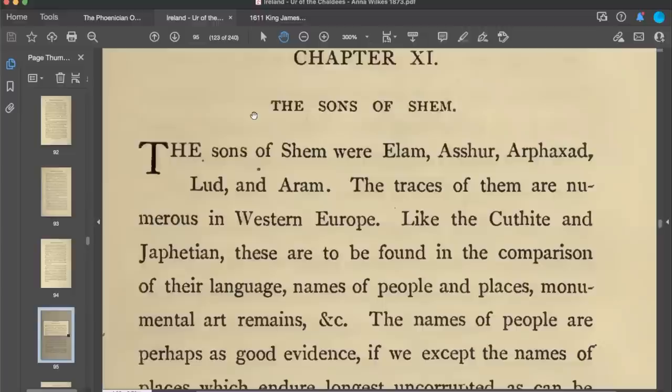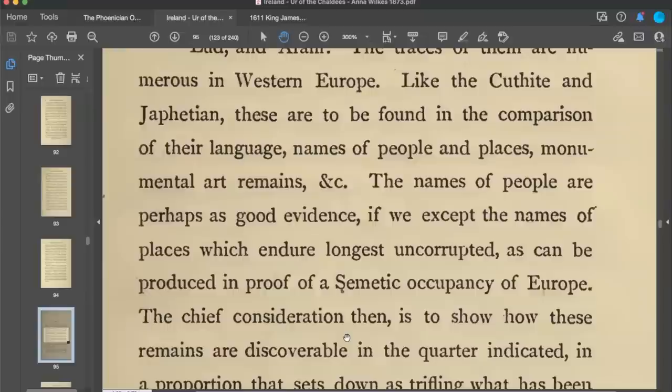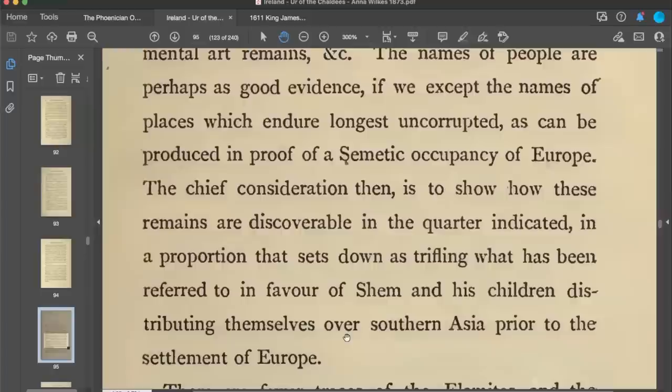Like the Cushite and Japhetian, these are to be found in the comparison of their language, names of people and places, monumental art remains. The names of people are perhaps as good evidence, if we accept the names of places which endure longest uncorrupted, as can be produced and prove of Semitic occupancy of Europe. The chief consideration then is to show how these remains are discoverable in the quarter indicated in a proportion that sets down as trifling what has been referred to in favor of Shem and his children distributing themselves over southern Asia prior to the settlement of Europe.